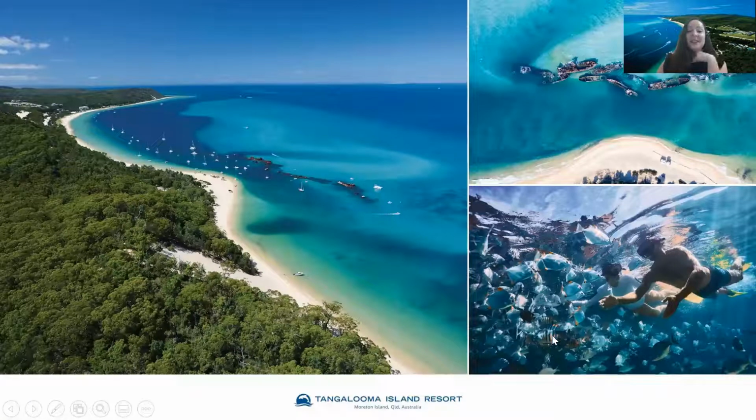So why is Tangalooma so popular as an addition? Well, the main thing that we find our guests visit Tangalooma for are the various different activities. So there is so much that you can do here. Just to give an example, I mentioned some land-based activities, such as quad biking, desert safari tours. We also have a northern bus tour that gives you more of an opportunity to explore the rest of the island as well, not just Tangalooma.